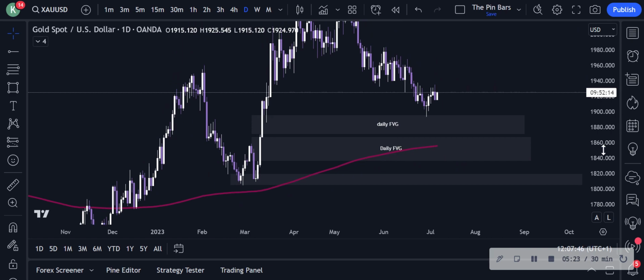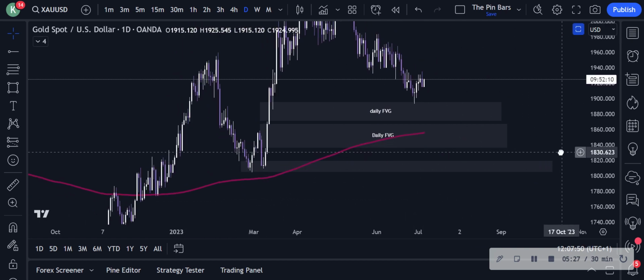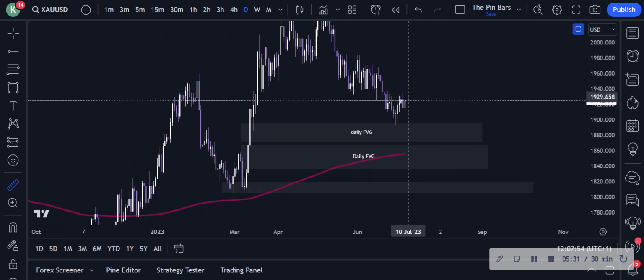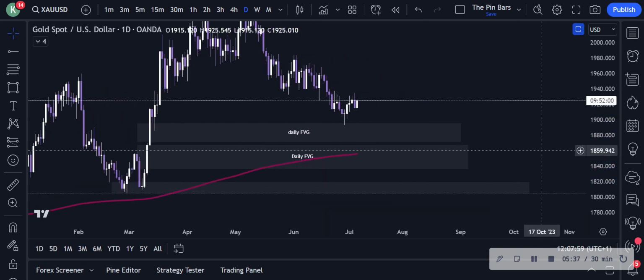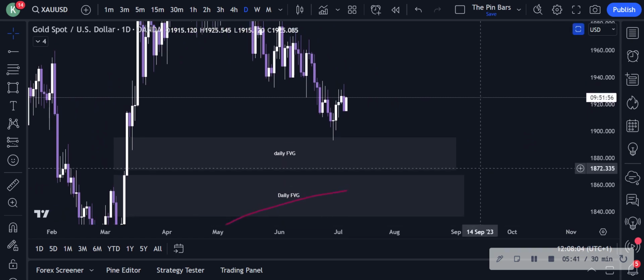Okay, so this is the area of POIs that I'm very interested in on gold, and I do think price is going to really tank right there. Right, so I'm going to look to see if we have a fair value gap where I think price could potentially go. Hold on, to the upside first before, there we go.